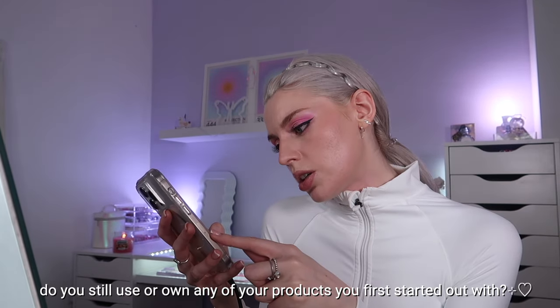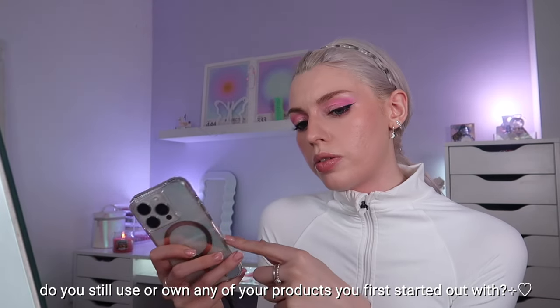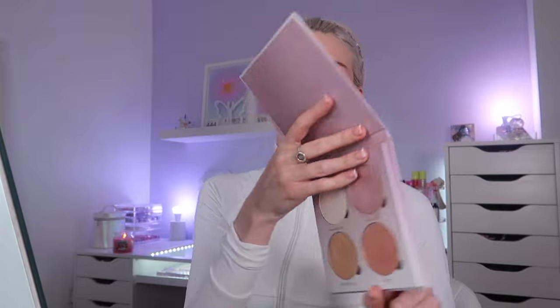Same person has also asked me another question. Do you still use or own any of your products you started out with? Oh, I don't think I actually do. I've still got the ABH, what's it called now? The Glow Kit. This is in the shade Sweet. I still have this.